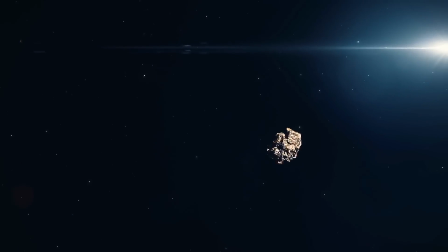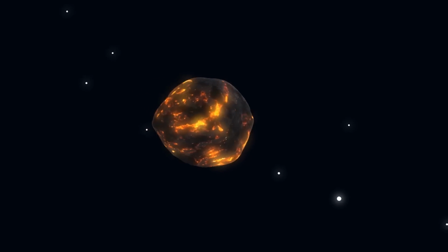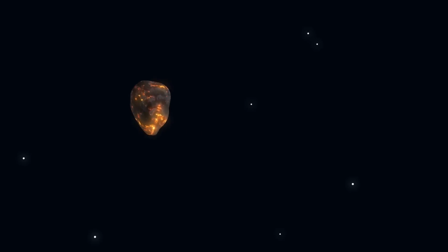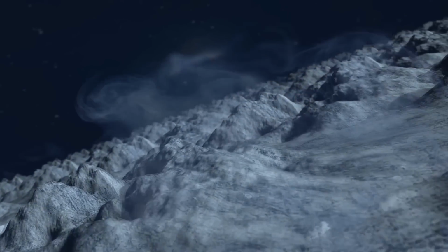The larger an asteroid, the longer it takes it to collide with Earth. For example, it's estimated that asteroids with diameters of at least 0.6 miles strike our planet about once every 700,000 years. And if we're talking about even bigger ones that are 3 miles wide, well, those are predicted to come crashing down only once every 30 million years.